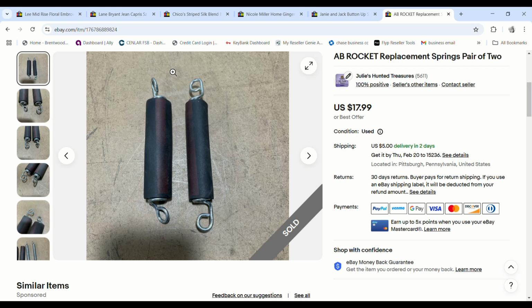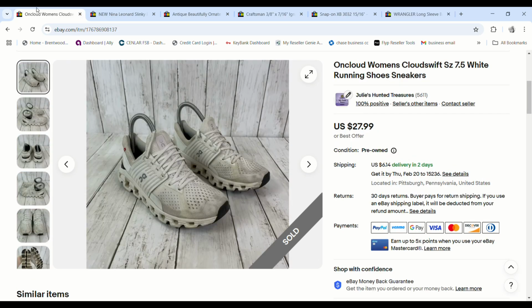We paid about 75 cents for it, sold for $17.99, and we made a $13.25 profit. Justin picked up these On Cloud shoes at the bins, and he insisted that even though they were dingy looking, that there was still lots of solds for them.